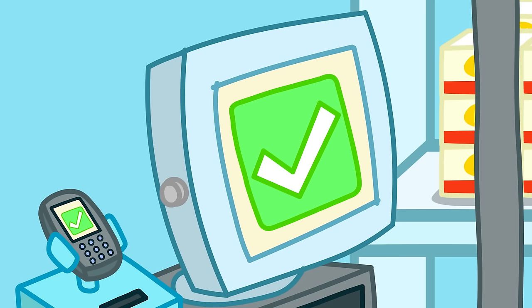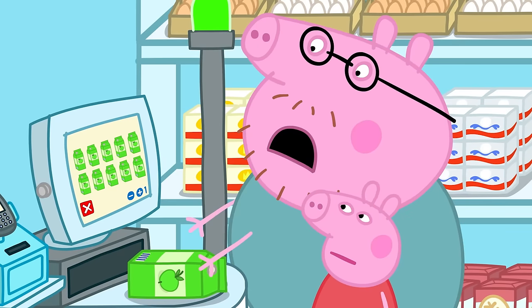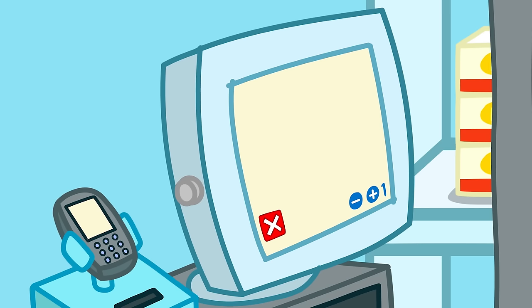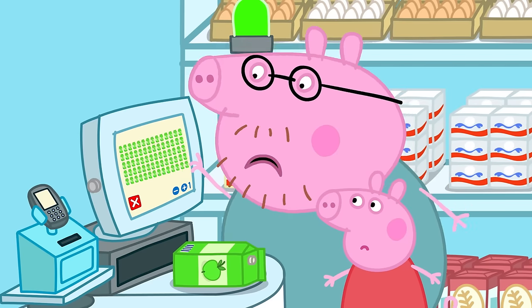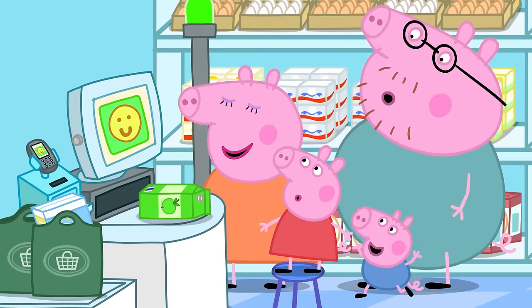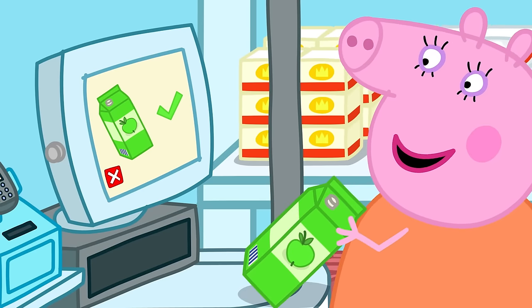Yay! Please put 10 cartons of juice in the bagging area. 10? We don't need that much juice. Cancel juice. More juice added. Please put 60 cartons of juice in the bagging area. Cancel! Oh. This should do it. Mummy Pig is very good with computers and shopping robots.